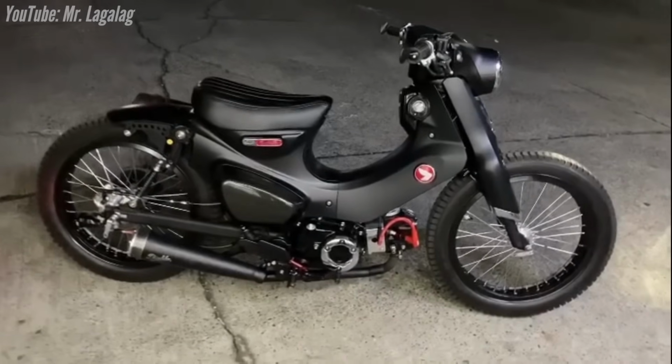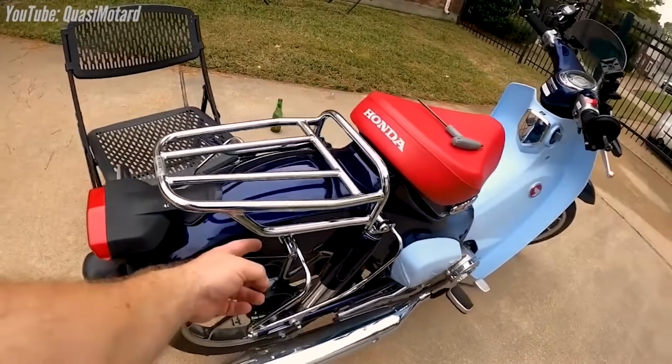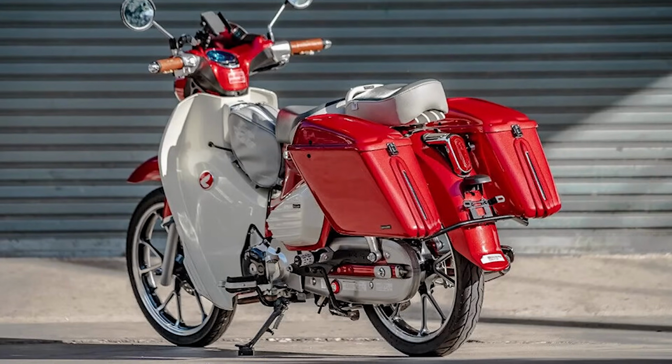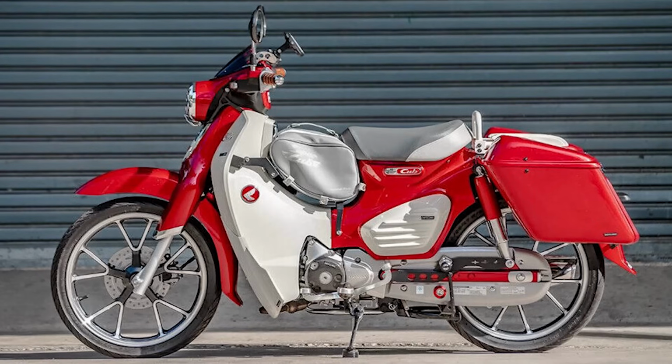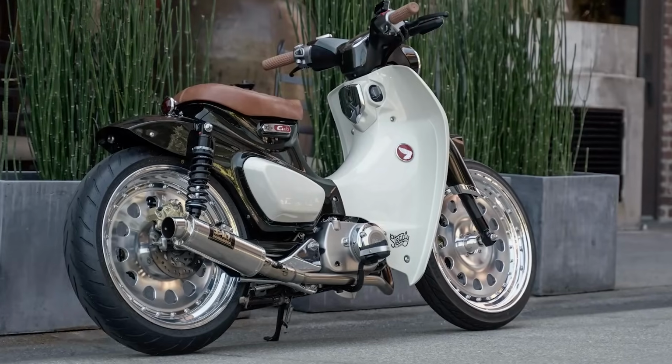Which leads us over to accessories, and if you like to modify things and or just want to make it more friendly for the kind of riding you'll be doing, the accessory and aftermarket parts world for the Super Cub is on another level, and I'll have some options linked below for you guys to check out.